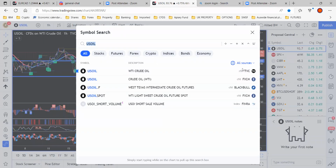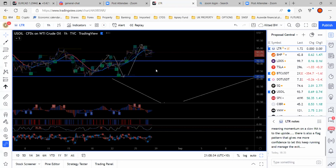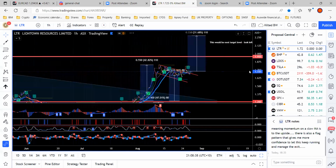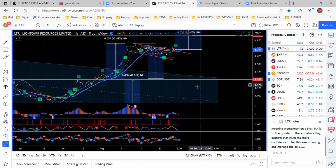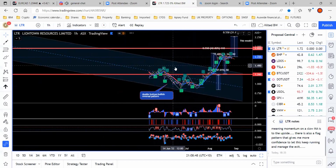I traded, well, here's a really good one. This is one I'm still in, actually. Again, all pattern based. This is a little bit of a cleaner chart. As you can see, I really like the price action here. Again, same process, right? Looking at key levels.